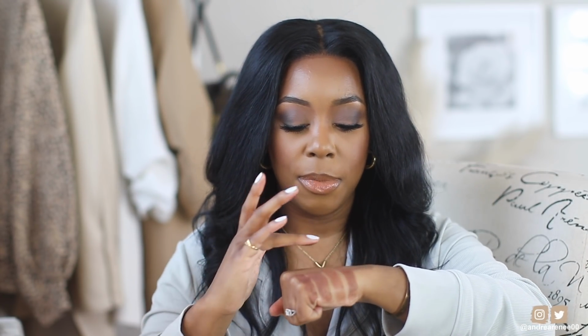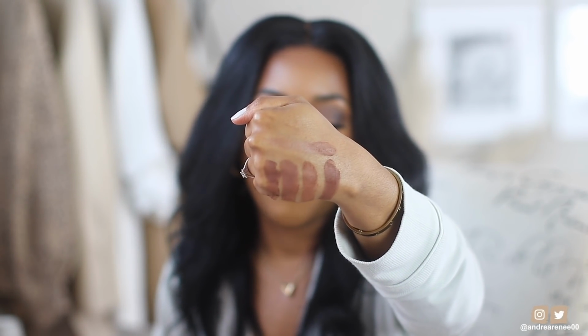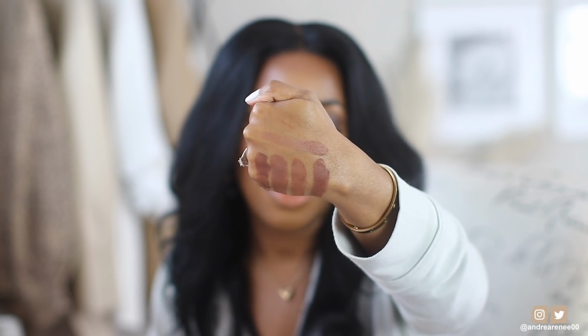Okay, I'm running out of room. Let's just put her right here. Right there. So those are all 5 of the bronzers that I highly, highly, highly recommend.